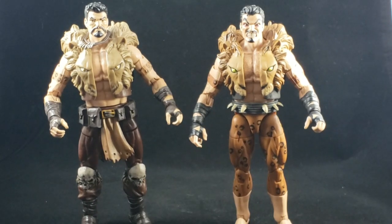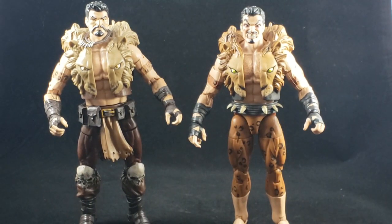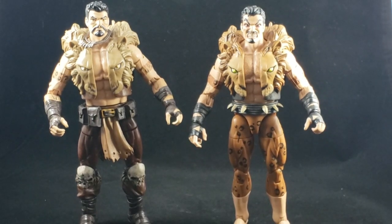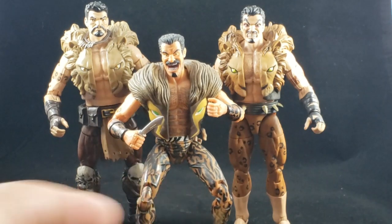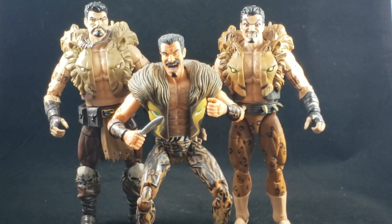And here we see Kraven from the Rhino Build-A-Figure wave on the left, and we see the brand new 2-pack Kraven on the right. Really love the Rhino Build-A-Fig set. However, that Kraven is modern. I'm not a fan of modern looks. That's why this Kraven has not been displayed in my collection. I still display this bad boy right here from Toy Biz. But there you see 3 Kravens. Very cool.